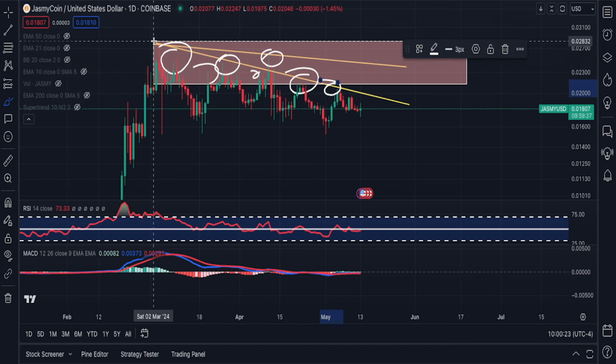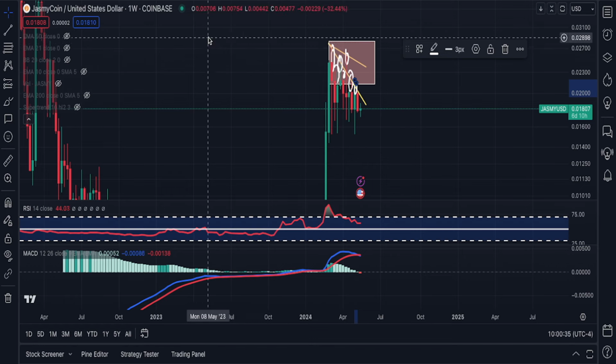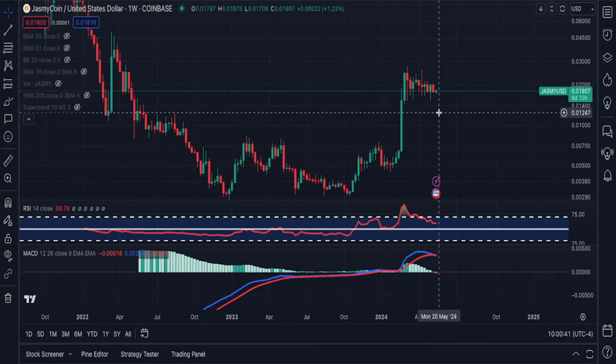So we got to break above the recent weekly high, basically this entire box right here, for us to really see a sustainable uptrend in the price of Jasmy. And again, just like any other project, we can utilize a bunch of other indicators.